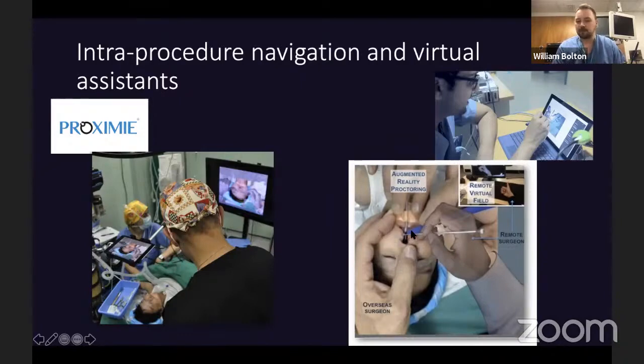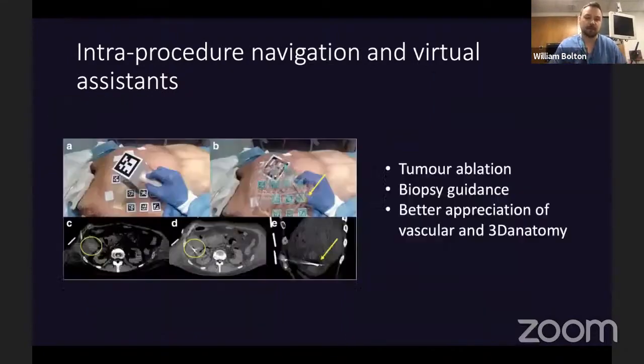So, you know, he's drawing, he's showing where he'd make the cuts and stuff. So you've got a consultant virtually scrubbed in with you, or extra assistance, which might be really important for complex procedures, or if you're training people far away, or indeed in global health contexts.